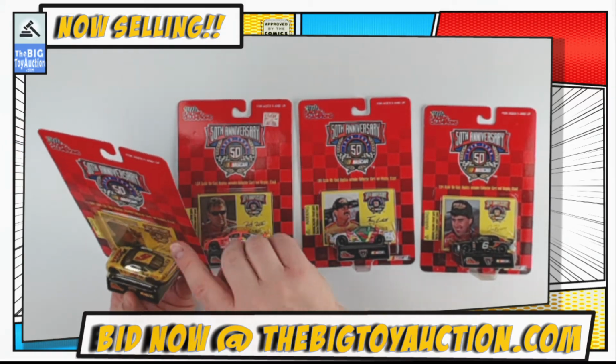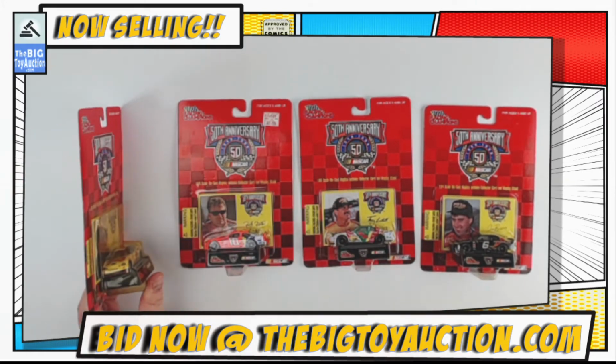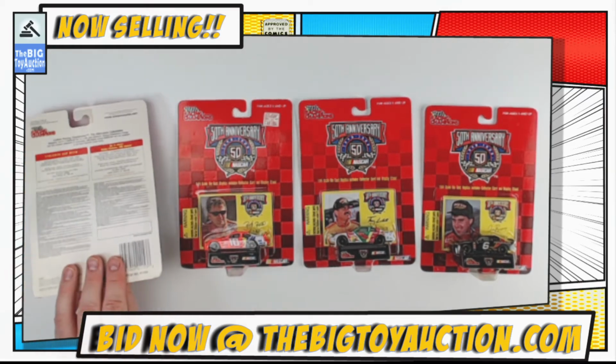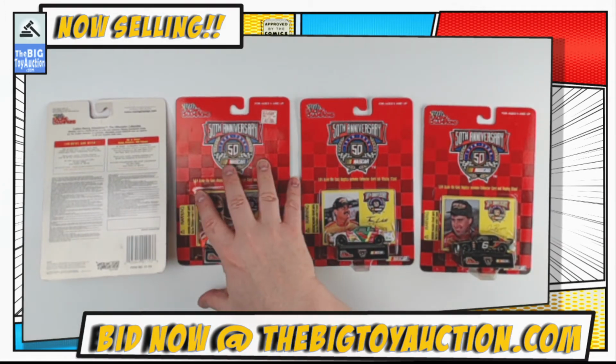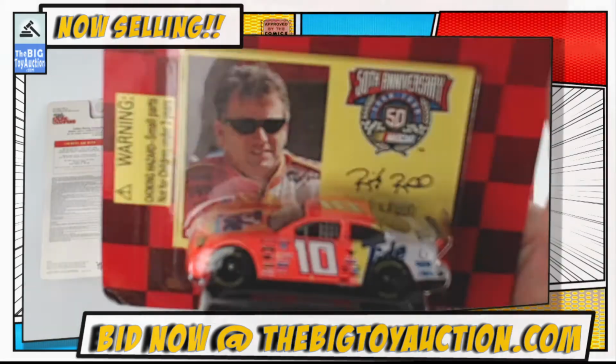And I thought I saw a little scuff up here maybe, but otherwise the card looks pretty good. You can see the straightness of the card. It doesn't bend all that much anywhere. And I'll show you the back of the card as well. We'll flip it over in a minute so you can see them all again, but I want you to get it from every angle. That's why we do these live. Here's the number 10 Ricky Rudd Tide card.